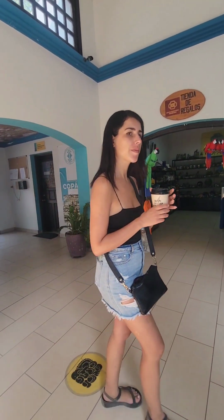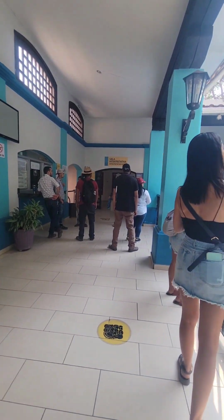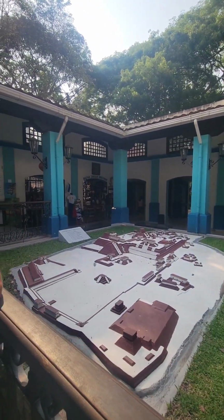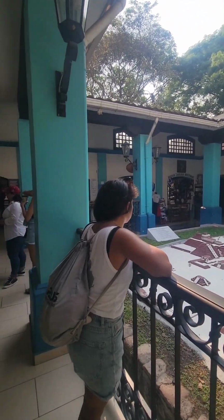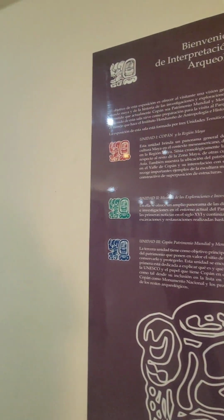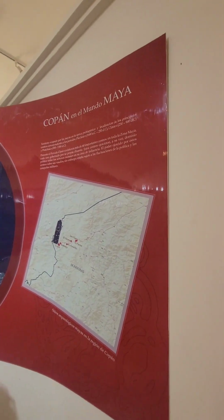We made it to the ruin place. Google GPS actually gave us the wrong area, so we had to reroute back. So we walked really long to get here. But we're just gonna go get our ticket and then head on out. Luckily, I can read a little bit of Spanish, so I can get a little bit of this.